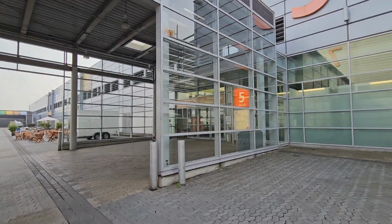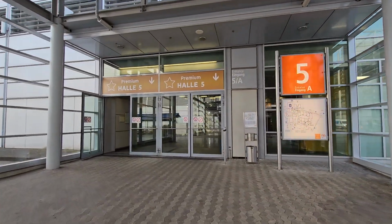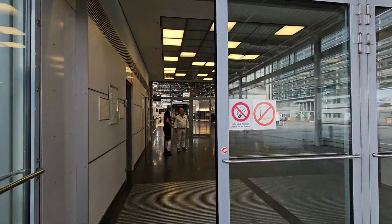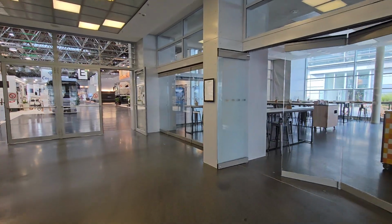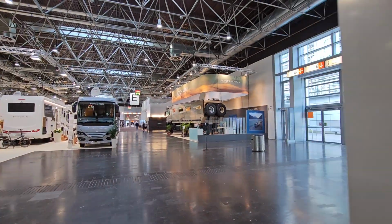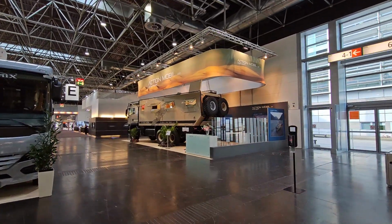Right here, I want to take you for a little walk around the premium hall. We just went past Niesmann Bischoff, and those vehicles are about 200,000 euros, and they didn't qualify for the premium category. So let's have a look at something a little bit more expensive. Action Mobile, 1.5 million euros.